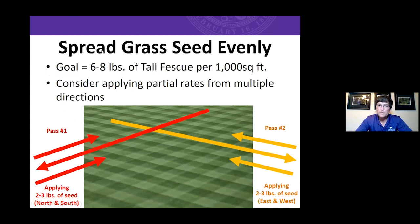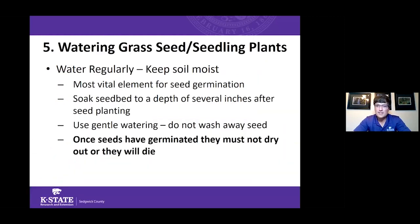For the first pass, we're going to take half of the amount of grass seed that we want to apply, so 2 to 3 pounds in this scenario, and use our spreader to go north and south across the lawn. That's pass number 1. For pass number 2, we're going to take the remaining 2 to 3 pounds of seed and go across our lawn in an east and west direction. By crisscrossing our lines, we're ensuring that none of our lawn is skipped or that we didn't go too far apart between passes and leave bare spots that show up in the soil.